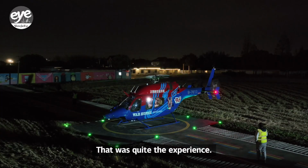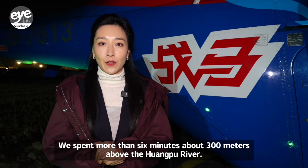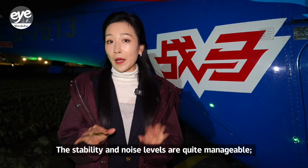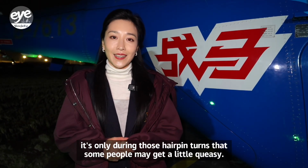That was quite the experience. We spent more than 6 minutes about 300 meters above the Huangpu River. It was a real treat for the eyes. The stability and noise levels are quite manageable. It's only during those hairpin turns that some people may get a little queasy.